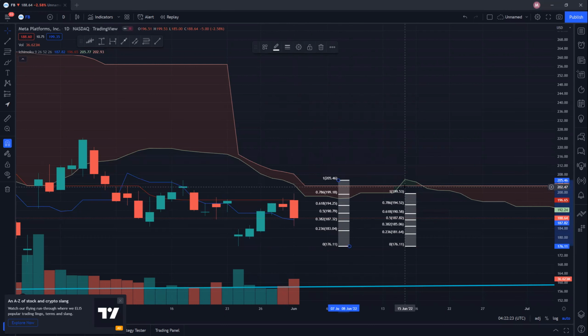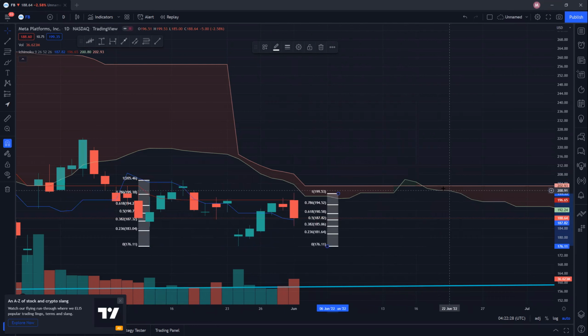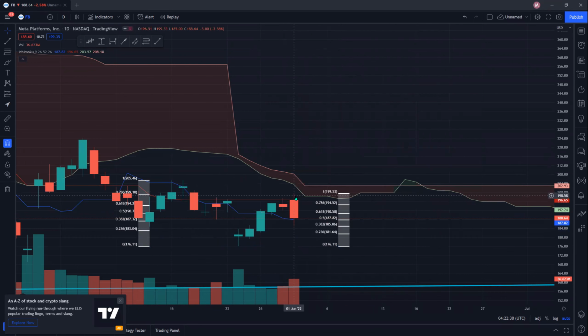So if you were to remove this and we look at some of its supports, assuming that this 199.53 just yesterday was its recent high and 176.11, you can see that we actually closed above this. We actually touched this 185.06 at 38.2% and closed above this 50%, 187.82.